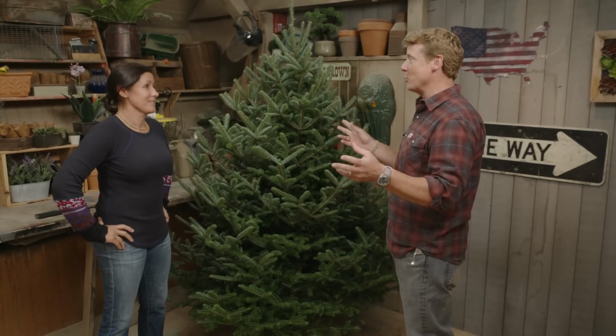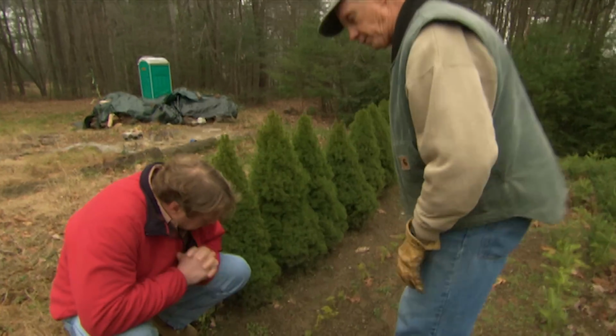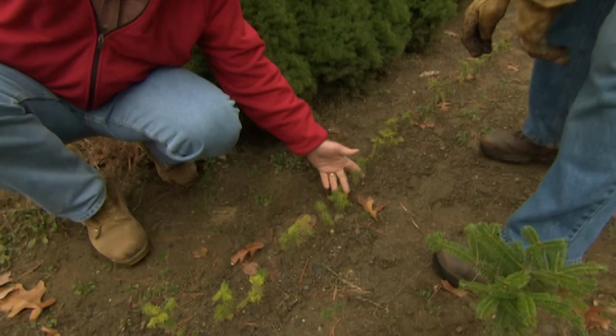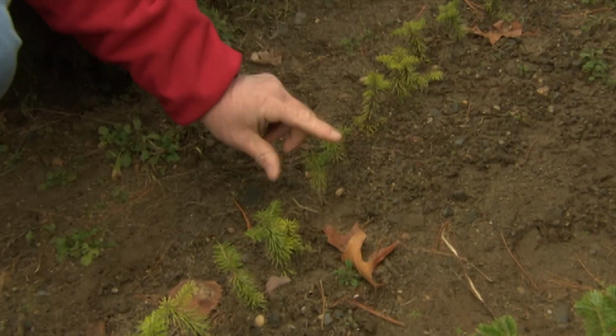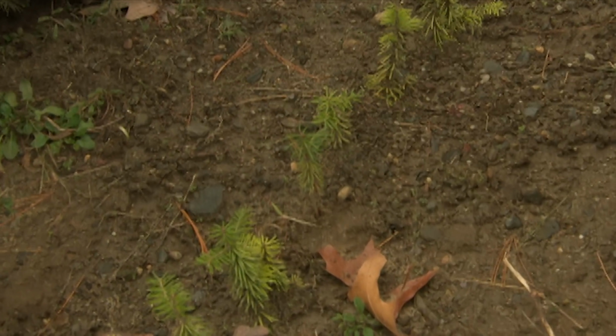Although I'm not sure people appreciate just how by design this whole process is. They think they're walking around in the forest cutting down trees. It's actually a farm. There's a lot of thought and planning that goes into a tree farm. Right. These trees here are small balsams, probably about 2 years old. 2 years old? They don't grow much the first 2 years. No, the first few years they get up out of the ground.